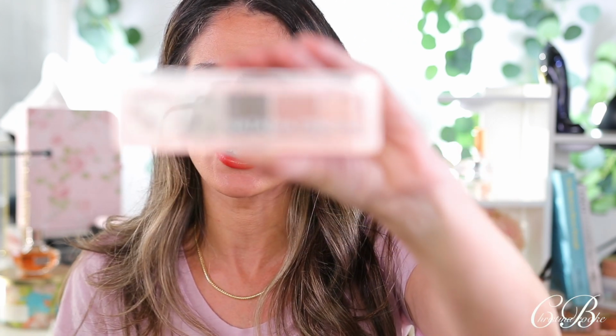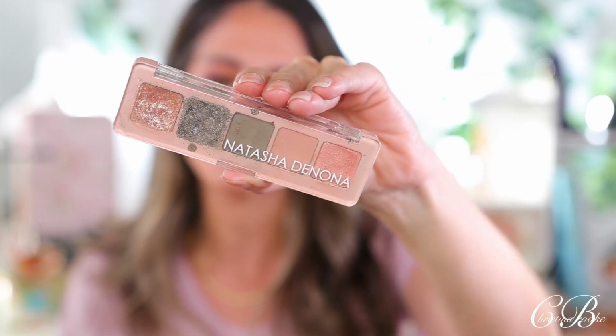So the first one I'm going to show you is one that I am kind of obsessed with, and if you are a fan of the channel and you know my Buying Everything Natasha, then you know that she's going to be releasing another version of the retro. So this is the mini retro. This is what started it all. It looks just like this. It's this beautiful, very light, airy palette, perfect for the springtime.